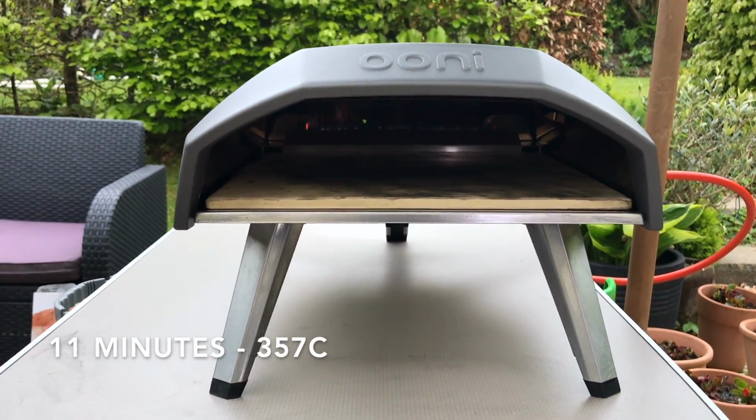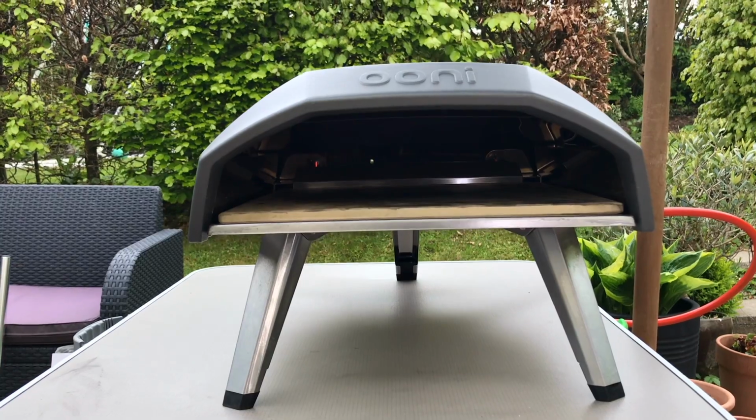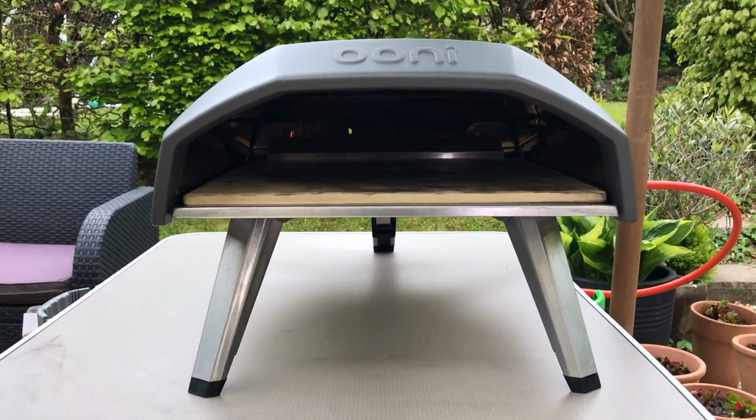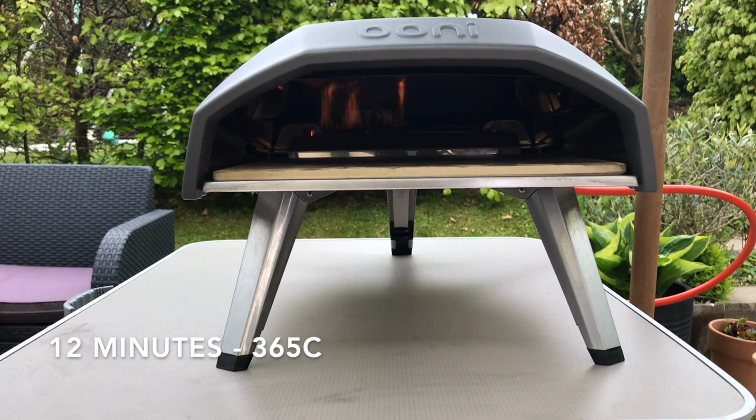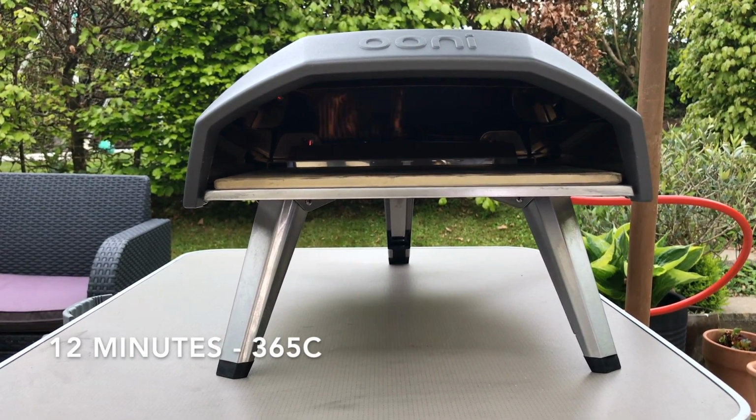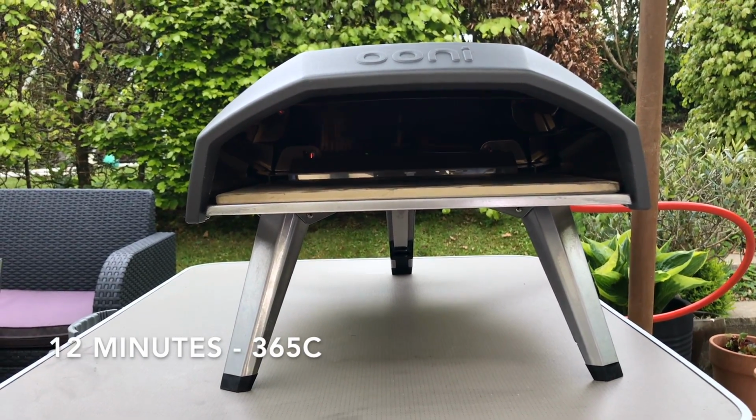357 if you're going to be exact. At 11 minutes it's 357. Right, coming up to 12 minutes. And it's gone up about 10 degrees. We're nearly heading for 400. Let's see if this goes to 450. I wonder how long it'll take.